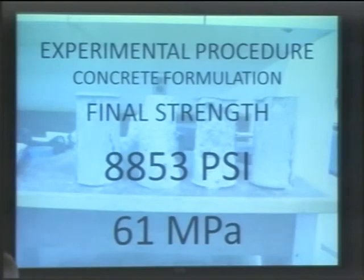And strength after 3 days of curing, I believe. No, actually, I believe this was after 24 hours of curing. 8,853 psi. Conventional concrete that we normally use here on Earth is rated around 5,000 psi.